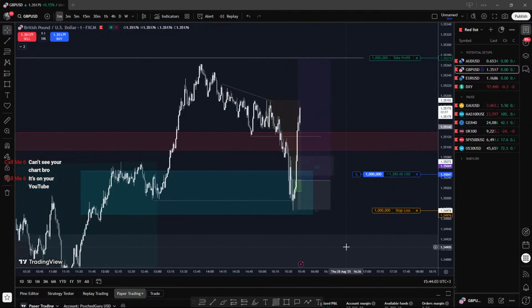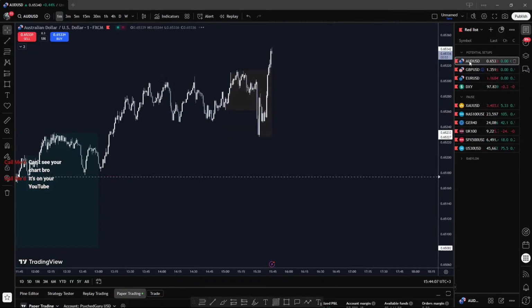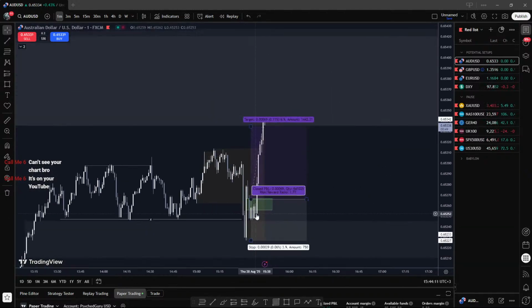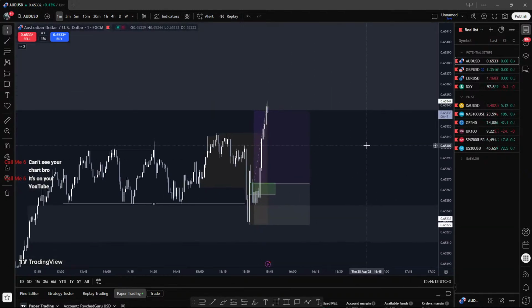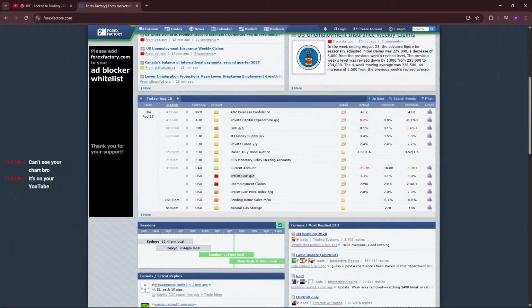I demoed this here, but yeah, not looking good to be trading on my own. This would have been a nice trade, like a couple minutes just would have hit TP, but I was scared of unemployment claims because we had, where is it? Let me check. We had a lot of news, we had this and this.